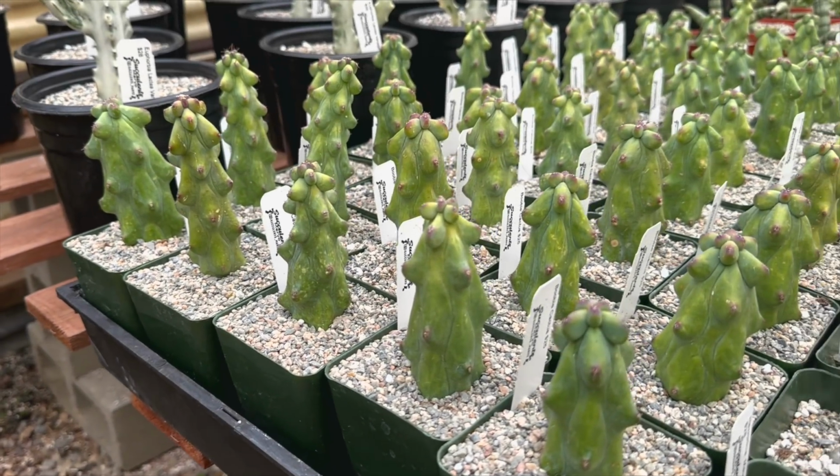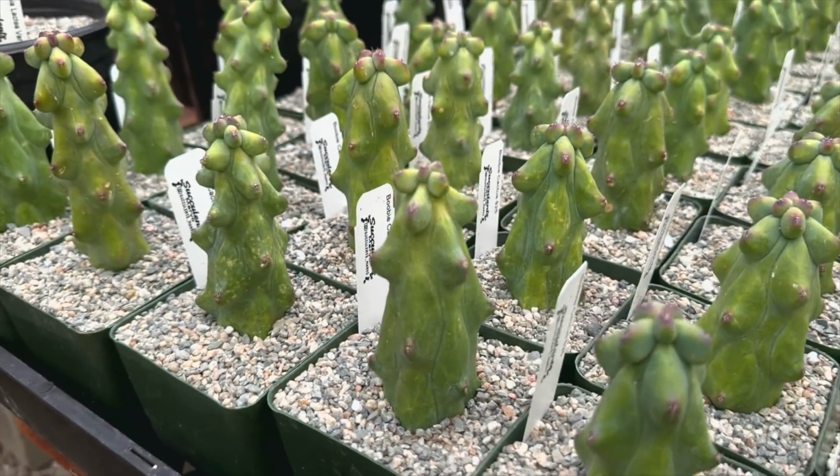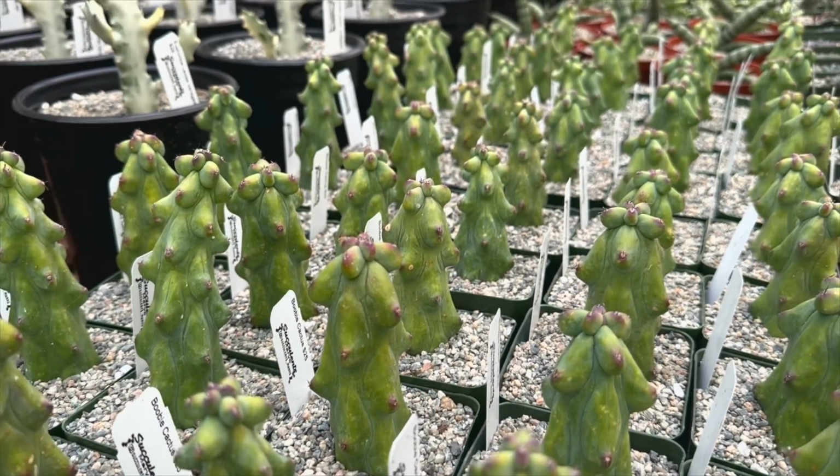I might be wrong. Look at all of these booby cacti. Girls, girls. That's a song I definitely don't have the rights to. But these cute little booby cactus are in 4-inch pots and they're $25 each.